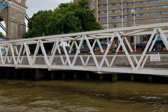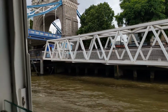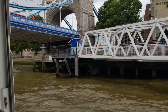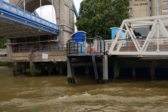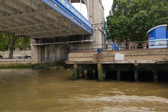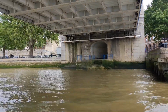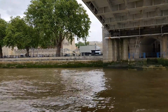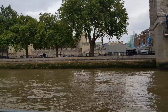Now, Tower Bridge, it opened in 1894. It was built in the Gothic style to blend in with its surroundings. Through the bridge and on the right, we have the world famous Tower of London. Now, work first commenced on the tower under the orders of William the Conqueror in 1078. It has been used as many things in its time: a royal palace, a zoo, a mint, an observatory, most famously a prison and a place of execution.